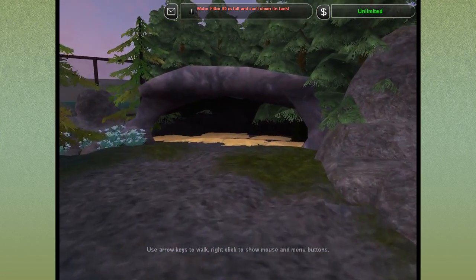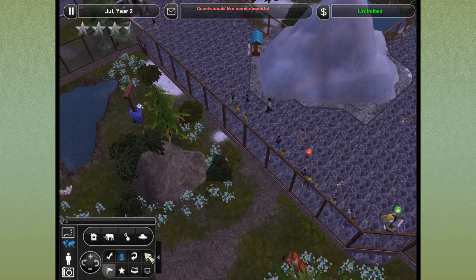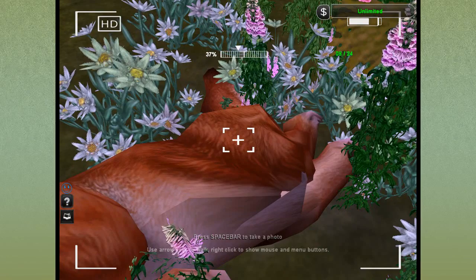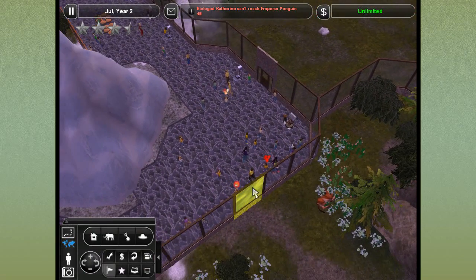Can you reach in here? Walk in. We'll take out that little stone. Maybe it's in the way. I can move it. There we go. Oh, she just plunked right over. Is there catnip in there? Did I mix in some catnip? A snoozy cave lion. That's adorable.